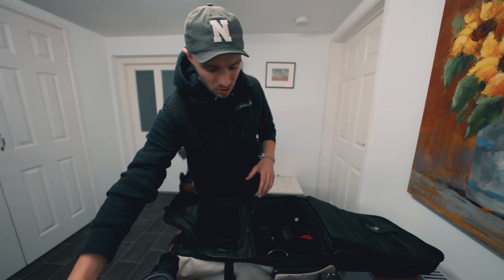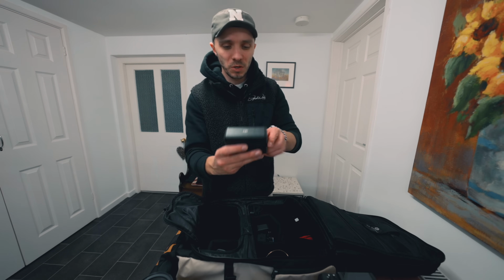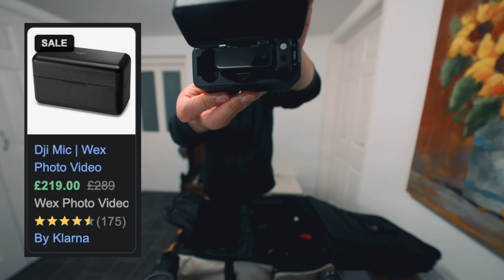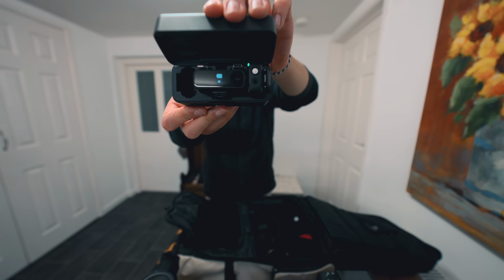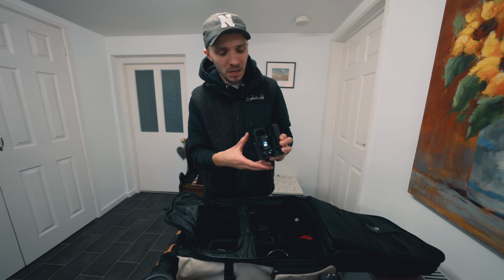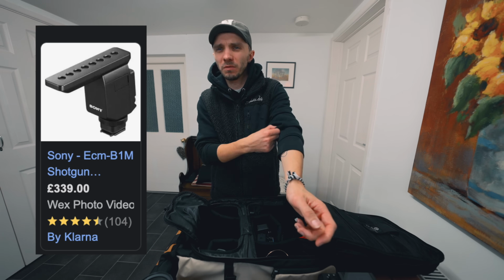So getting into some of the other bits, some of the accessories that I use, the microphones that I'm using right now, I have these, which is the DJI mics. They come in this neat little box, which also charges them, which is fantastic. There's one missing because I'm currently using it, but they're fantastic. And on top of the camera that I'm currently shooting on, I have the Sony shotgun mic, which is fantastic, and it does well when I'm doing vlogs and stuff like that.